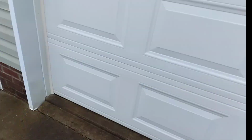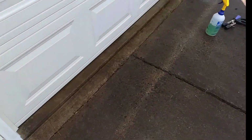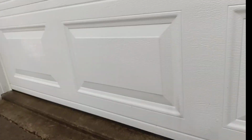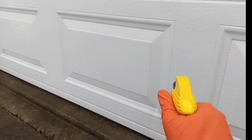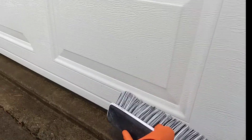Okay. This is always fun working with one hand to hold the camera. Alright, and we've got really very lightly here, so we're just going to hit these two spots. Very lightly. This paint's not new by any measure, so there we go.